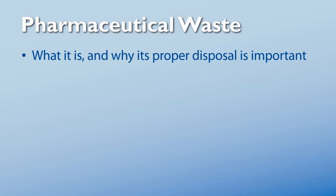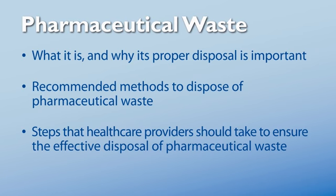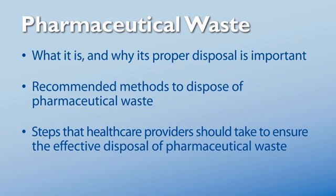Leah will teach George about pharmaceutical waste, what it is and why its proper disposal is important, recommended methods to dispose of pharmaceutical waste, and steps that healthcare providers should take to ensure the effective disposal of pharmaceutical waste.